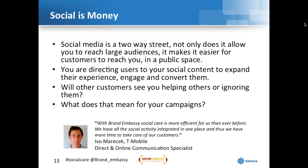Well, they have large numbers of people following them too. And each one of your customers is at the heart of their own community. So you're sharing your content outside of your own influence. And also you're directing users to your social content. So you have your offline campaigns. You have your marketing campaigns. And so it's time to start introducing this to your social campaigns.